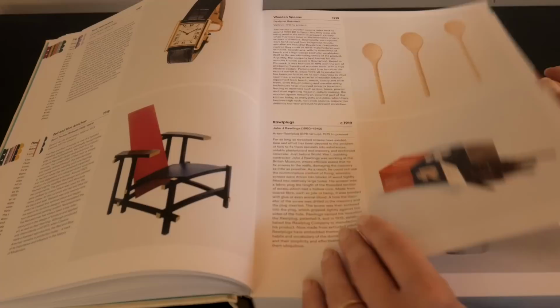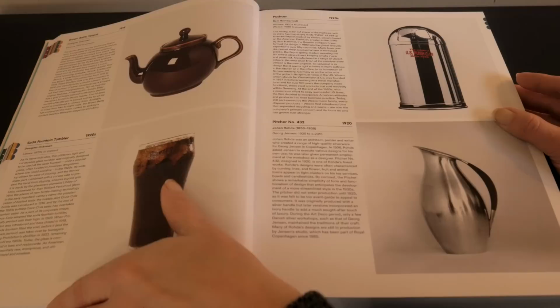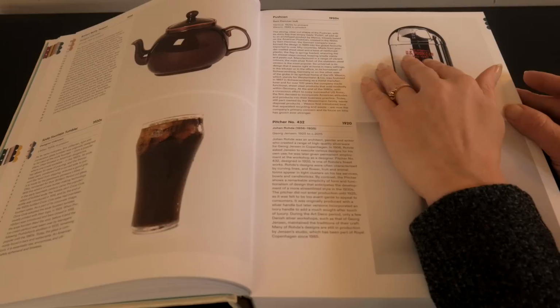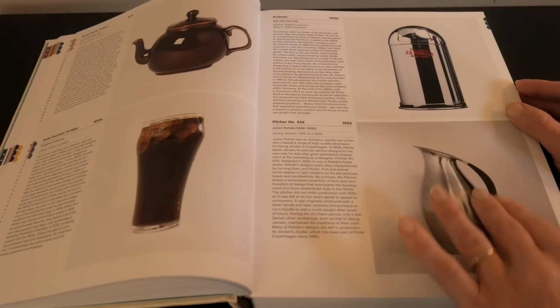We have the Brown Betty teapot. Cute. And the soda fountain tumbler. Very common style cup today. We have the push can, 1920s. And pitcher, beautiful, number 432. It's beautifully shaped.